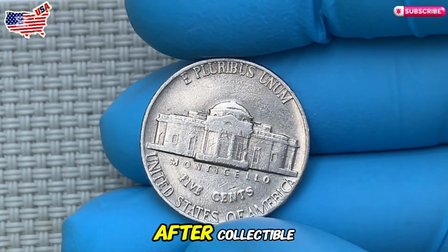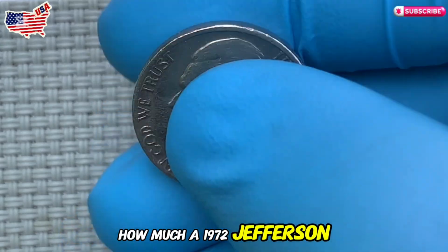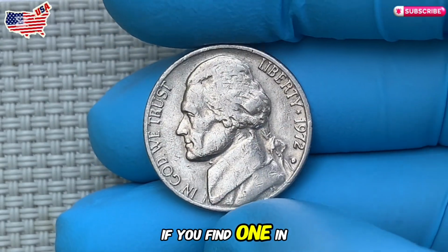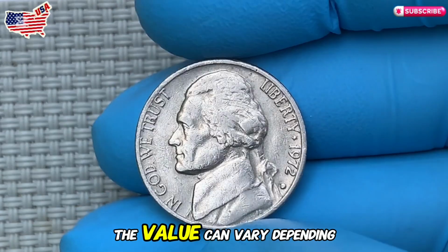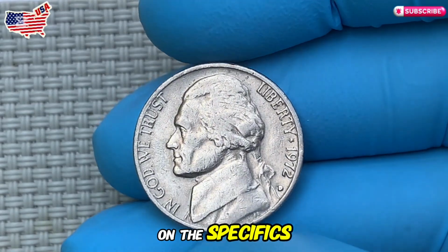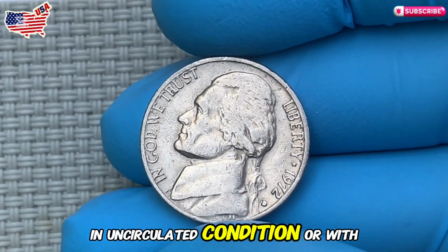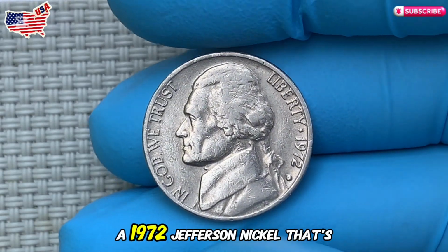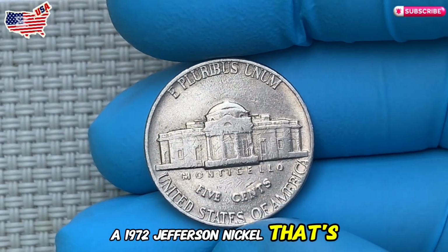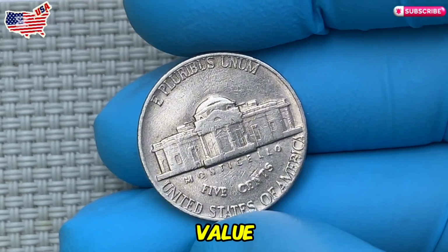Now, you might be wondering how much a 1972 Jefferson nickel could be worth if you find one in excellent condition or with a rare minting error. The value can vary depending on the specifics, but some 1972 Jefferson nickels in uncirculated condition or with minting errors have sold for impressive amounts. A 1972 Jefferson nickel that's in pristine condition could easily fetch a price much higher than its face value.